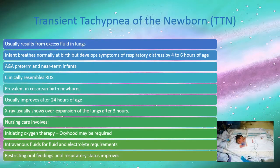Okay, so what about transient tachypnea of the newborn, TTN? It usually results from excess fluid in the lungs. Infant breathes normally at birth but develops symptoms of respiratory distress at about 4 to 6 hours of age. AGA preterm and near-term infants is usually when it occurs. Clinically resembles RDS. It's prevalent in cesarean birth newborns. It usually improves after 24 hours of age. X-ray usually shows overexpansion of the lungs after 3 hours.